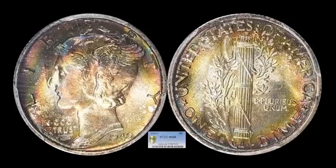1940S, of course, this one has lots of toning. Some folks might consider it a little bit too dark for their tastes. But with toning comes the originality. The coins that don't typically have toning are least desired. People pay up for the toning.